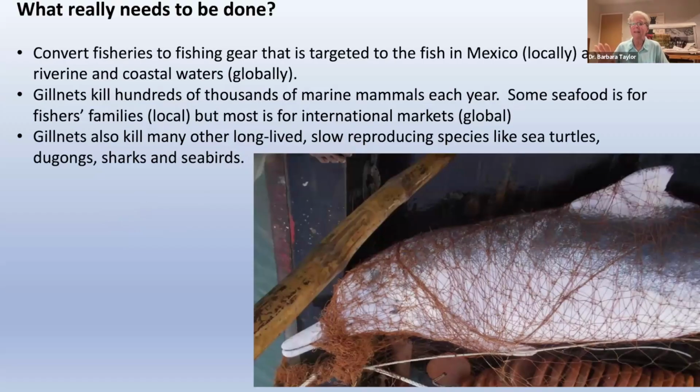So that's the end of all my bad news. Now I'm going to get to what can we do and some more good news. So what needs to be done? It's so clear that we need to convert fisheries in Mexico to use something other than gill nets. So that's a real local problem, but it's a real global issue.